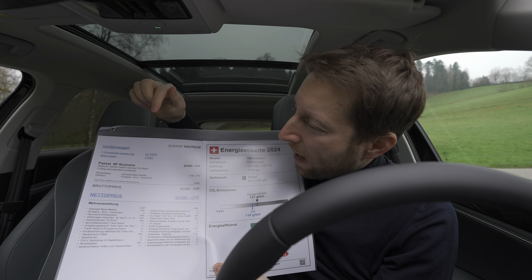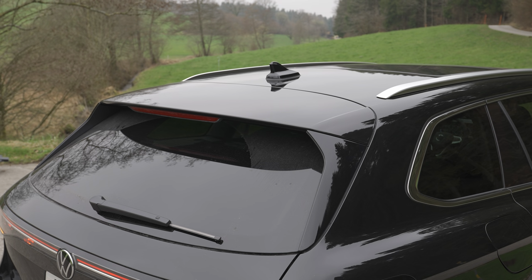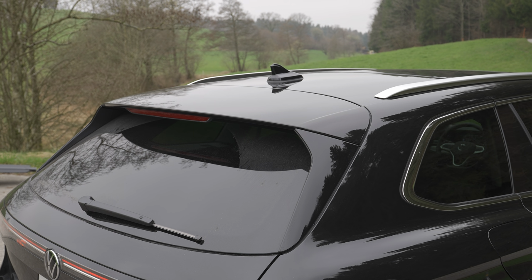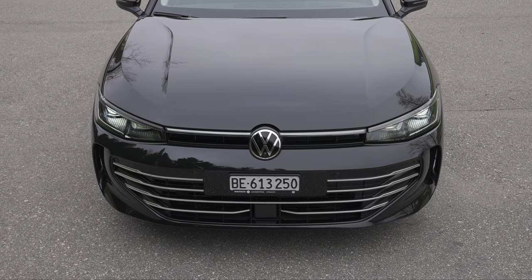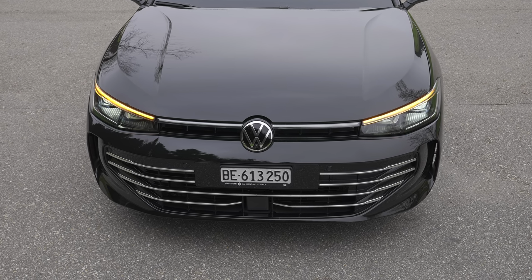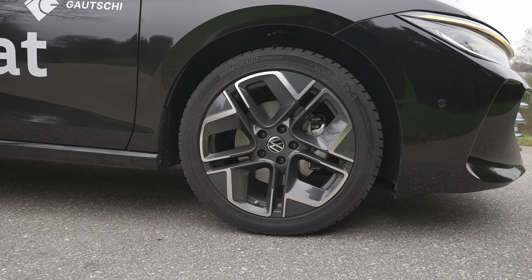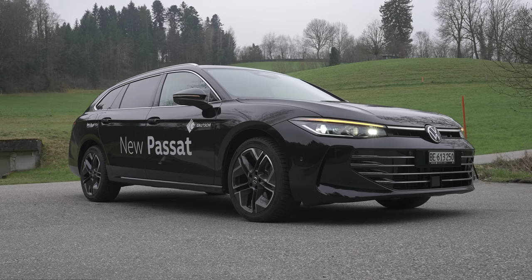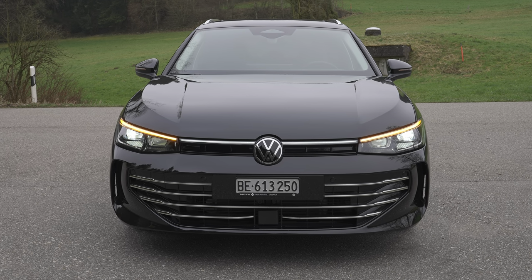So the version that I have with me is the business version. It comes in four versions. First of all is the basic entry-level version, the second one is the business version, the third one is the Elegance version, and the last, the top of the range version, is the R-Line version. I will definitely film all of them in the future, so stay close if you want to see those videos, because they'll come soon on the channel.